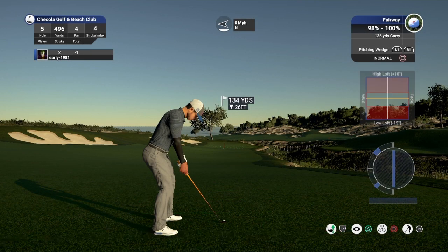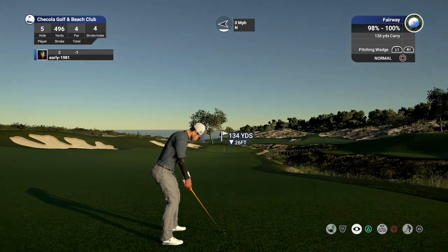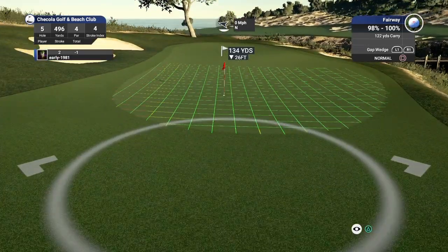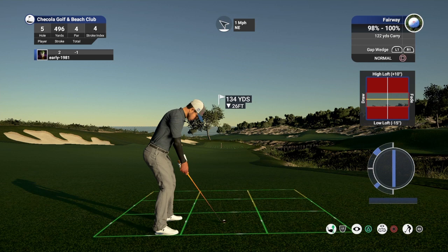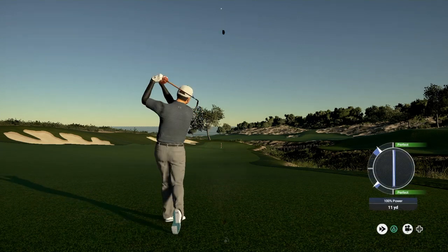Right in between clubs here once again. 134 down 26. 0 mile per hour wind. Let's have a look at the green. There's always a slope on either side of the pin so far. Quite like that. But I'm just going to deal off this gap wedge. We've been in between clubs for most approach shots, and I do like that.